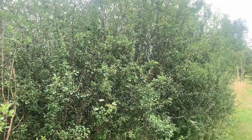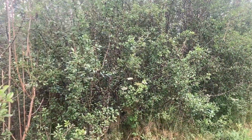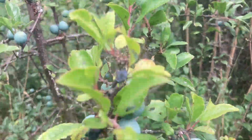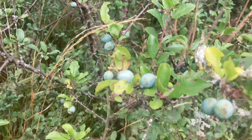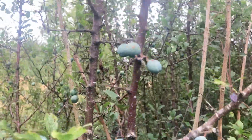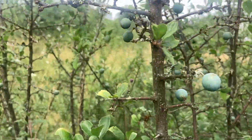There's lots of blackthorn growing over here, but then again, I have my favourite picking spots, and this is my favourite blackthorn, and you can see why, can't you? Look, we're still in July, and look at how many sloes are already forming on here. Look at them. So the sloe gin this year will do very well indeed.